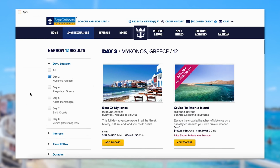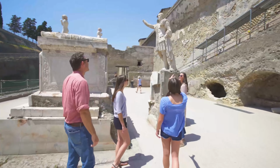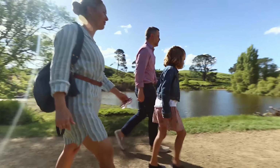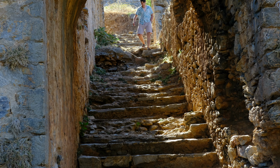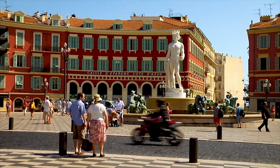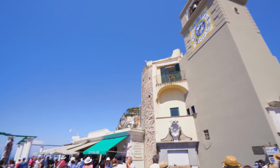But here's a tip. Don't just go for the big-ticket excursions. Sometimes the smaller, lesser-known tours can be the most rewarding. I once chose a tiny walking tour in a small village over a crowded city tour, and it ended up being one of the best parts of my trip.